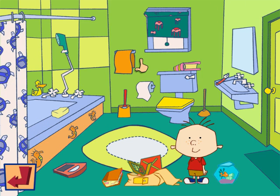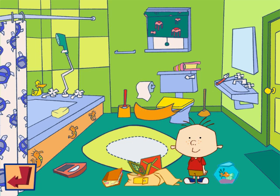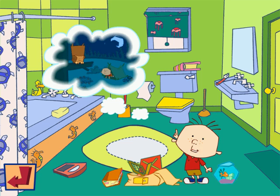You'll like it here. Towel. That rhymes with owl. Like when I went camping, I saw a big owl. He could turn his head almost all the way around.